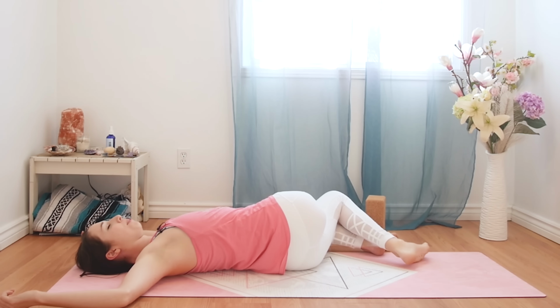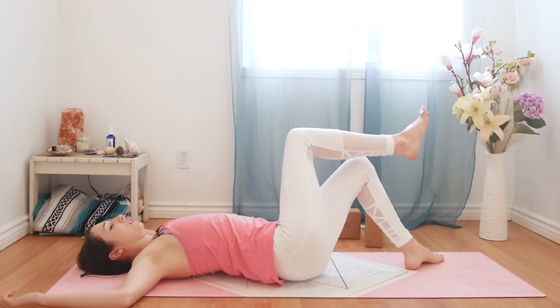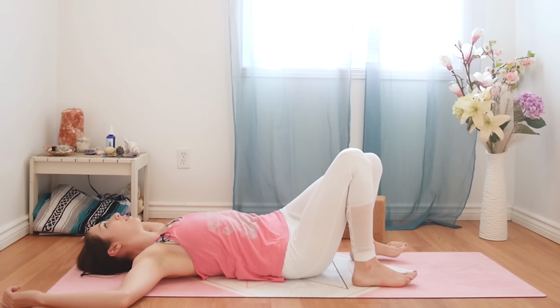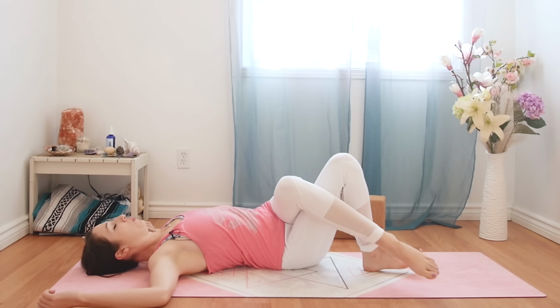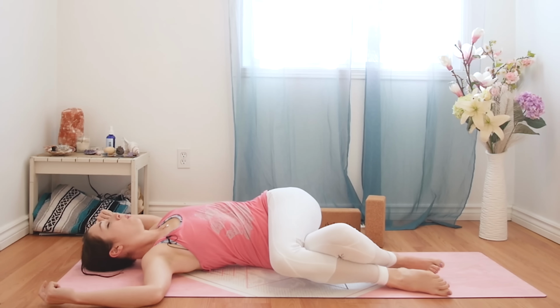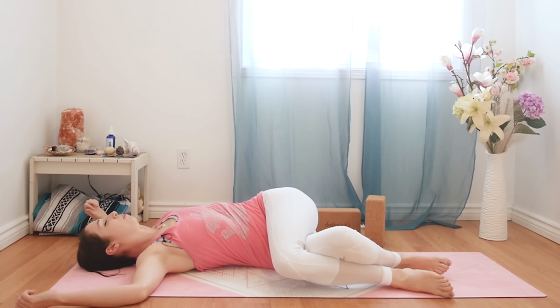Let's unwrap the legs nice and slow. Making our way to twist on the other side. So your hips can move over to the left and your knees can drop down over to the right, either keeping one over the other or wrapping the left thigh over the right one. Try to anchor your left shoulder blade on the mat.